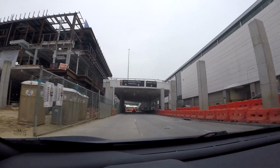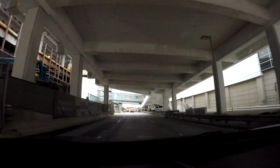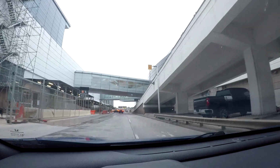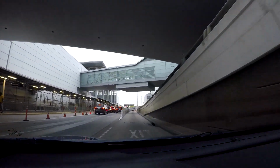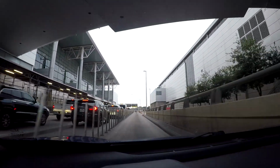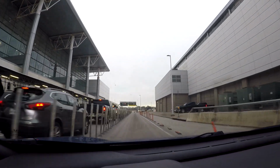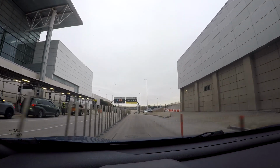Let's get out of the lanes here. Okay, so the left two lanes, that's for international arrivals. I'm going to go ahead and get in the right lane for the exit. So international arrivals will be right over to the left here. I'm definitely not going to be going over there because that's too bogged down, and plus it's just right over there anyway.